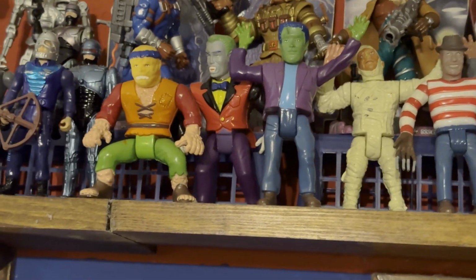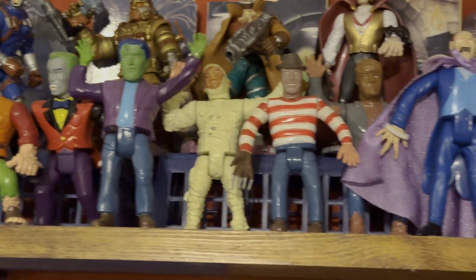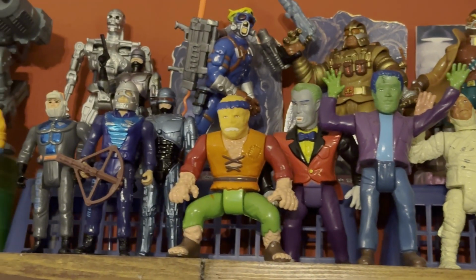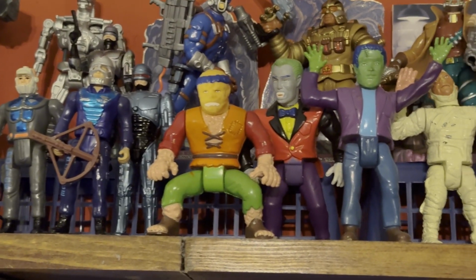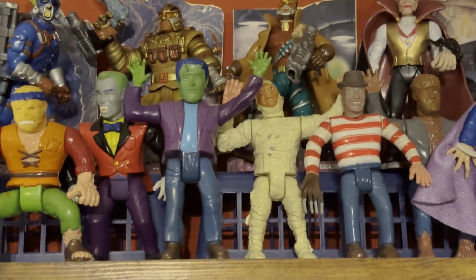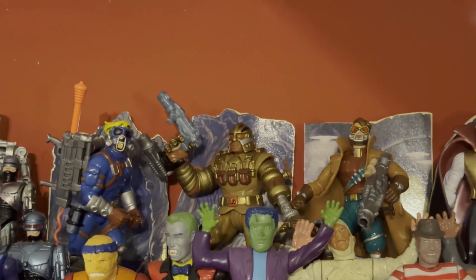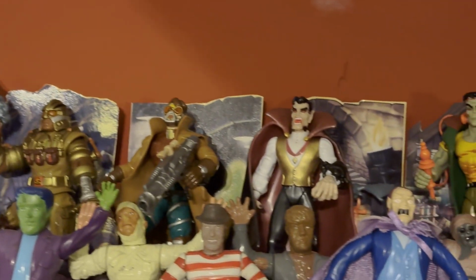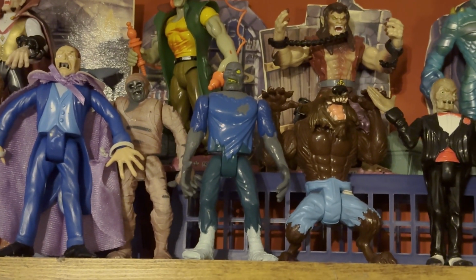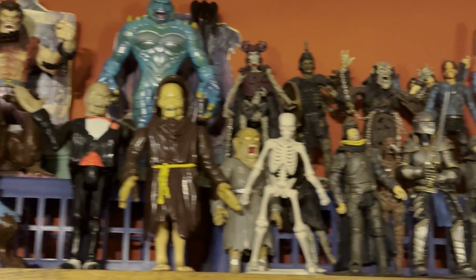This line here is one of my favorite lines. It's Monster, which was kind of like a knockoff bootleg line. Then in the style of Playmates, I believe they were trying to emulate. We have Monster Force. We have Tales from the Crypt Keeper. There's the Crypt Keeper there.